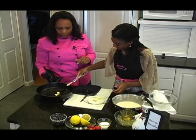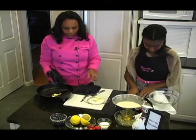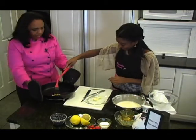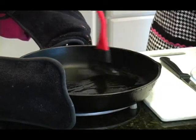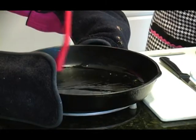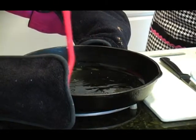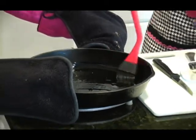And there we go. And then we're going to take a brush, and we're going to brush all around. You want to make sure you're getting the sides and everything so that it doesn't stick. And you see how that melts so quickly? That's because the pan was really, really hot. And you do this step rather quickly as well.